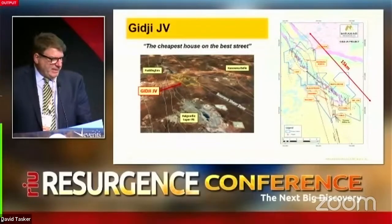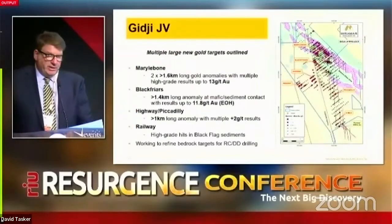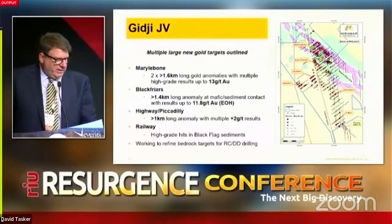And one of the reasons was it was sort of, I guess, hidden away in a big company, in KCGM, but also there's quite a bit of transported cover that sits over the prospective geology. And so a lot of the drilling that was done before didn't even get through that transported cover. So quite quickly, when we went out to Marylebone, which is that sort of central area, we started getting really good air core hits. So all those pinks, reds and pinks, they're all +1 gram hits in air core.